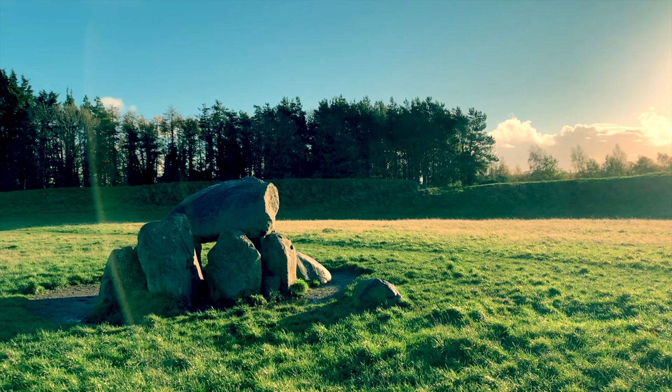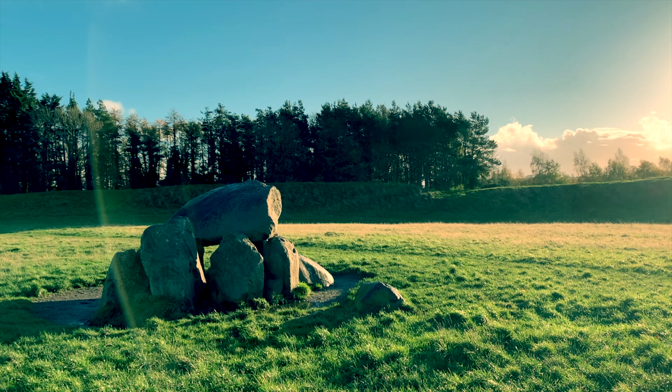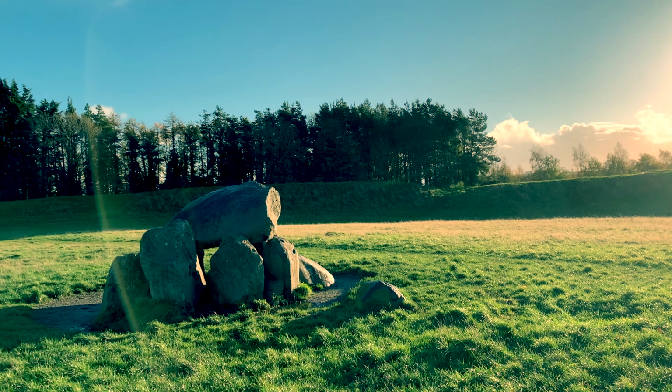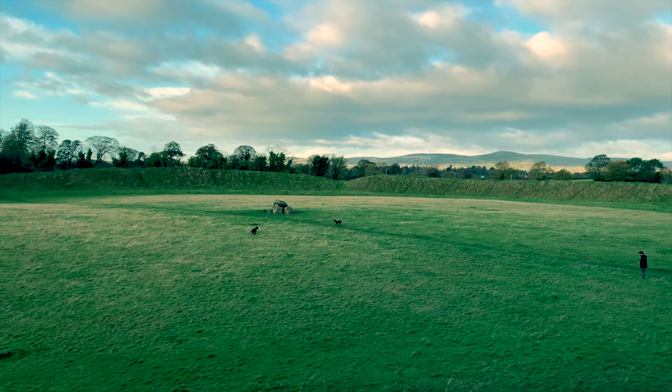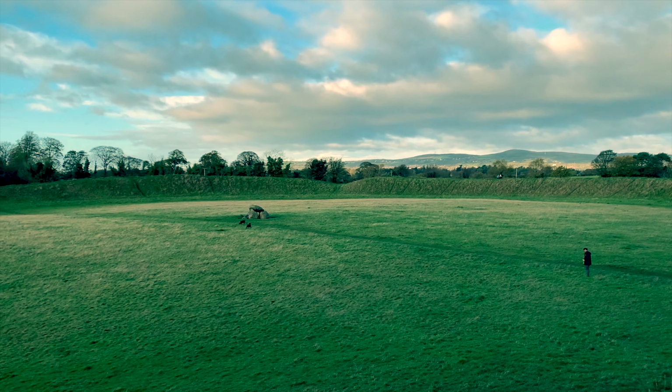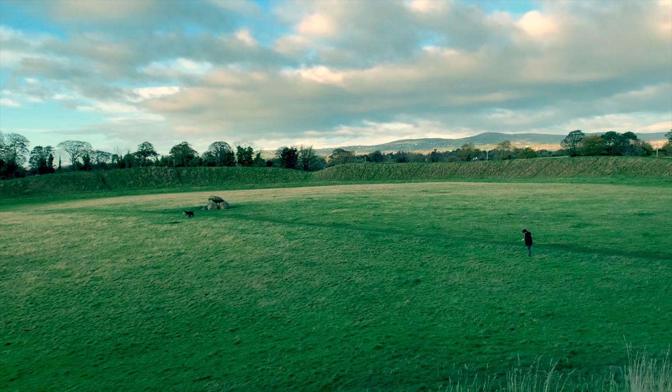The period in which this place was constructed was the Neolithic period, around 2700 BC. Yep, you heard right, 2700 BC. This means that this ancient site existed before the pyramids of Egypt were built. Isn't that incredible in itself?